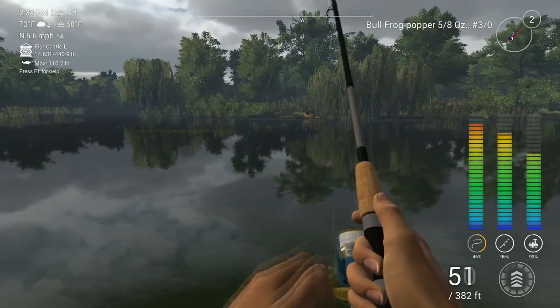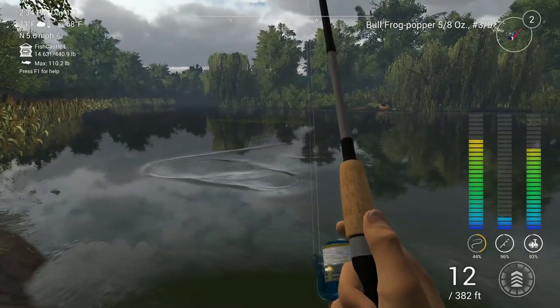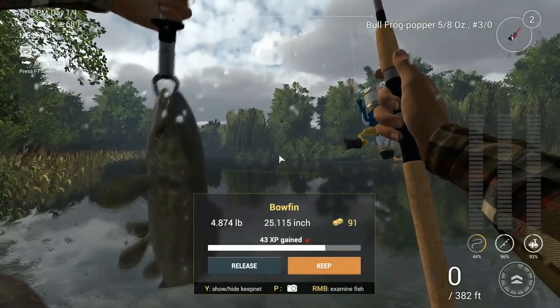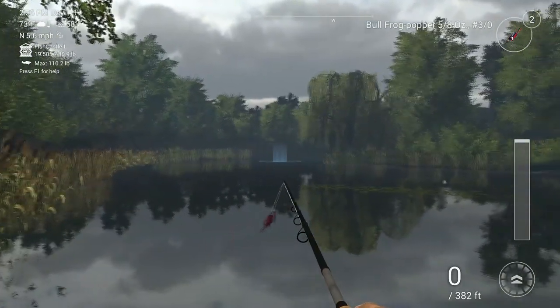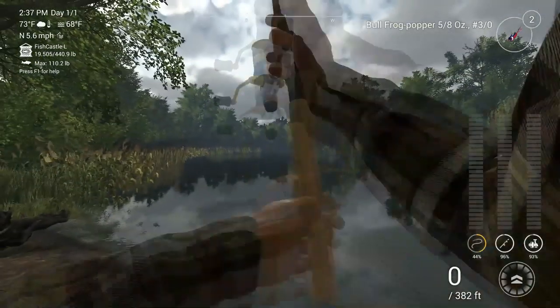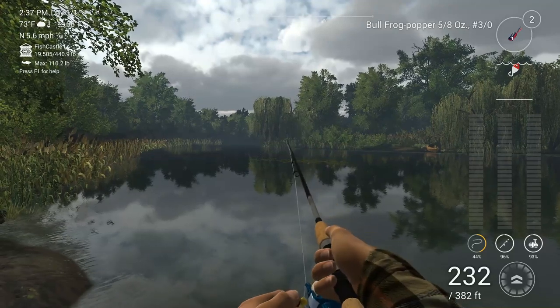Judging from its size, but it's a hefty fella. Yep, I was right. Big old bowfin. I really didn't know they go after the poppers. Haven't really fished for them before. But yeah, most of the time you'll find them over here. You'll also find the largemouth bass, the bigger ones, but there's so many bowfin that you may end up having to deal with them. I don't mind catching them. It's still fun.